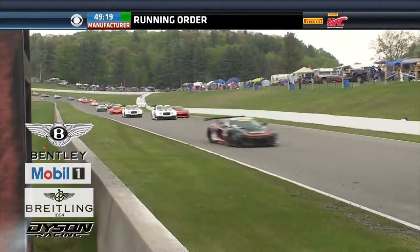Back then, you could kind of go up a ladder. If you did well at one level, someone would give you a chance at the next level. I just got a lot of lucky breaks and was able to slowly go up, and eventually I was able to get in with Dyson Racing. That was 1995, and since then I've had a great time with them.